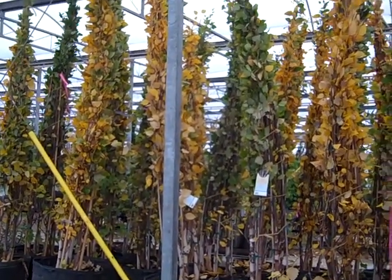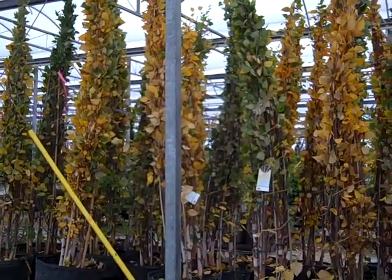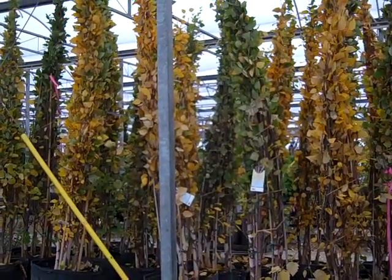Hey, we're on the Willoway dock today. Let's take a look at some sensational looking plants. Here we're looking at our 25 gallon birch here. Look at these beautiful full trees.